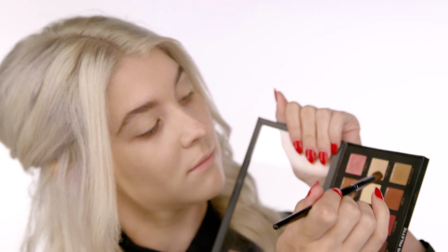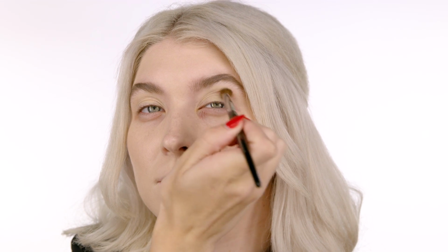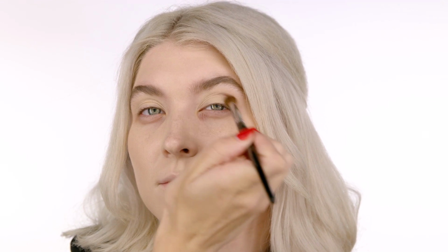And it also makes the blending a little bit easier that I'm going to do later on. And I'm just putting this from lid clear up to brow bone. Next, I'm using my Pro Tapered Crease Brush number 19 with the shade called Sandalwood. And this, I'm just starting to kind of contour and sculpt the shape of my lid.